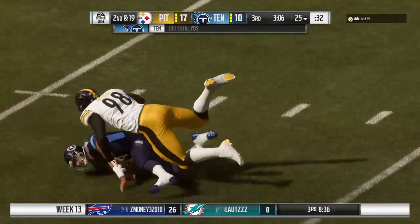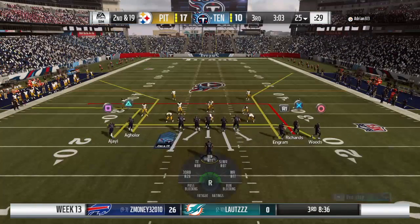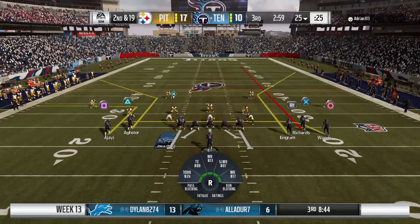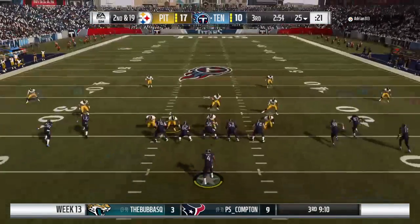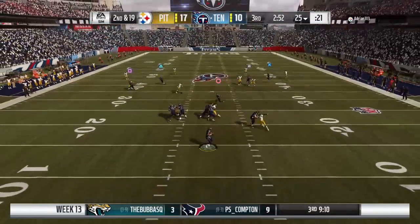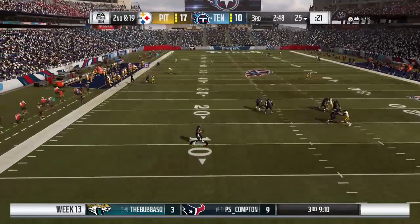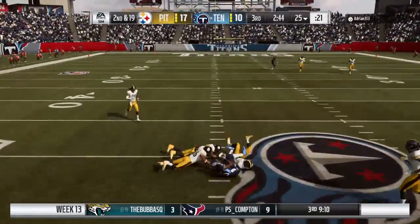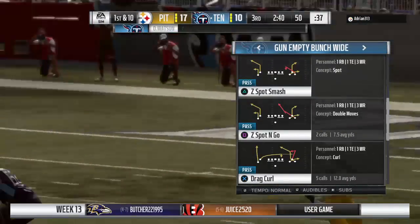Sometimes I watch games and wonder why they use play fakes on certain passing situations, because it's not going to fool anyone. I don't know if that was the case here, but the end result was the same. No one fooled. The quarterback was hit. Here's Watson now on 2nd down. Completes it to Ajayi. A really nice gain of 25 yards.